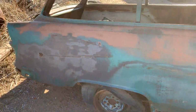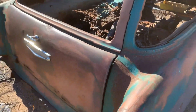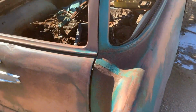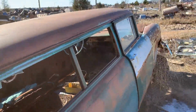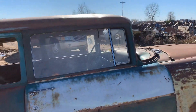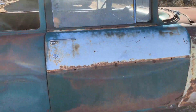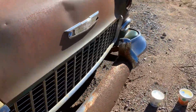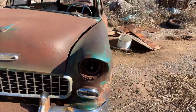Huh. Well, it's not any worse than my 58. It's got a tailgate. Well, you know, 75% of a tailgate. No glass. Wait, there's one. There's one door that's got glass in it. And there's a wing on the other side. That's the big money right there. Door handle. That's good. Got the signal lights. No lenses or, you know, anything like that.